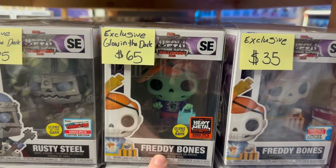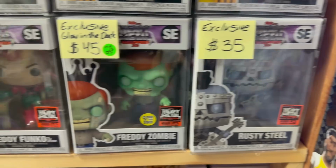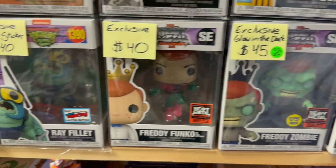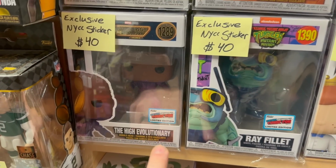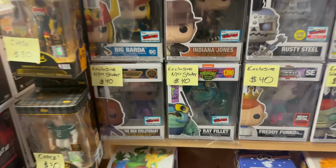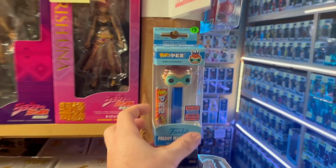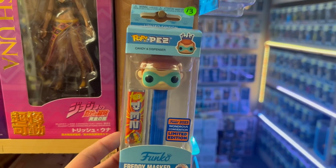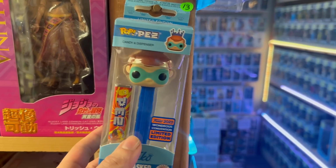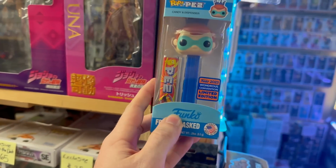We also have the 3,000-piece Freddy Bones, as well as the regular Freddy Bones. There's the regular rusty steel, glow-in-the-dark Freddy Zombie, Freddy Funko as Lex Luthor, and then the both con sticker versions of the High Evolutionary and Ray Fillet. So really awesome to see some newer stuff in the store, as well as some older stuff. And check this out, we have a Freddy Funko masked Pop Pez from WonderCon this year. I didn't even see this on the site or anything, so that's really cute. I might have to grab that as well.